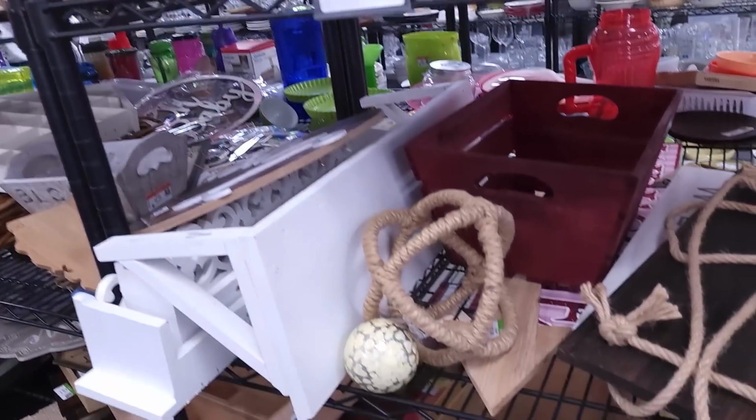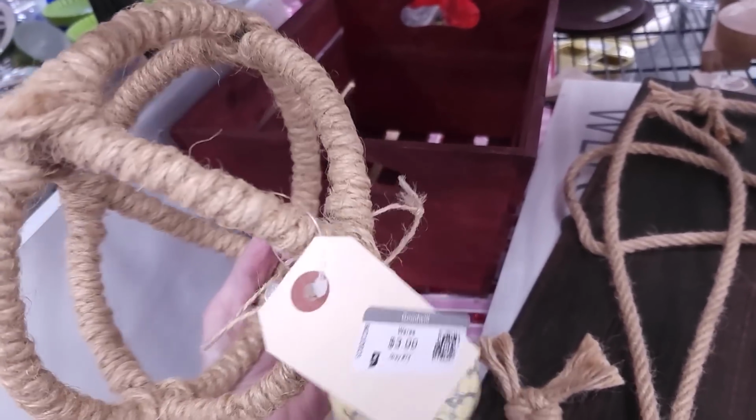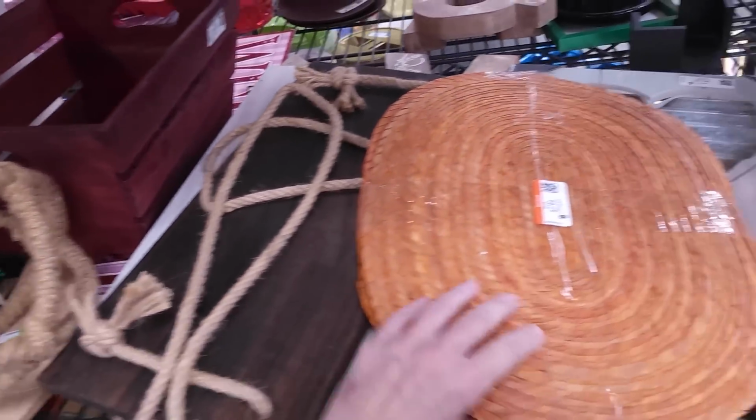See what goodies are over here. I like the knot. I like the very simple nautical knot. I mean, somebody's put a little ornament on there, but that ornament could come off. It's kind of fun. I do like that.